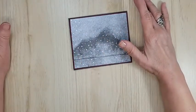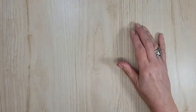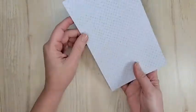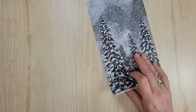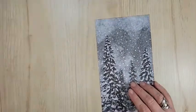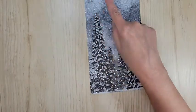So before we do any decorating, I am going to bring out this piece. Isn't that pretty? You know what's on the other side? It's that same paper that we used on the front. This is actually from up here. It's 12 by 12. And I did a little bit of cutting. So this is the inside of the card.